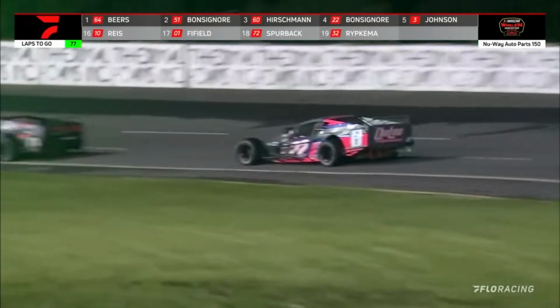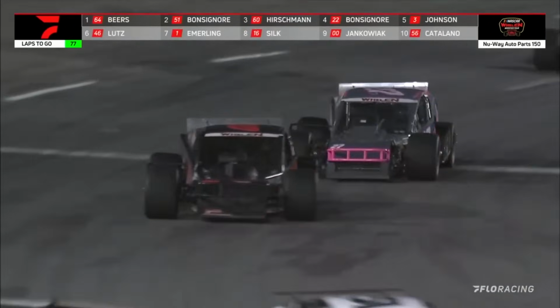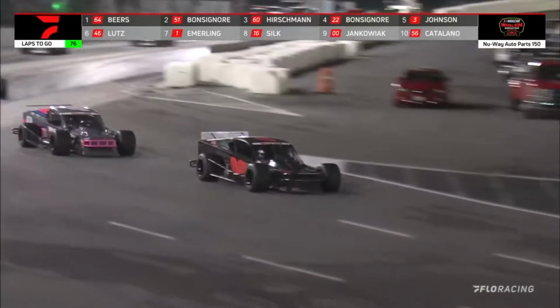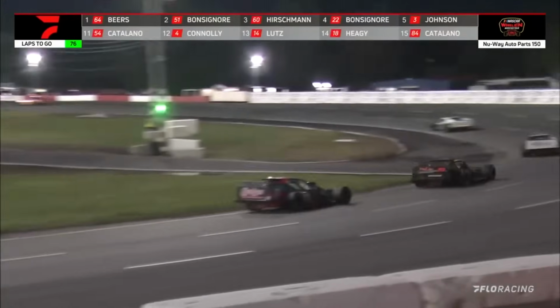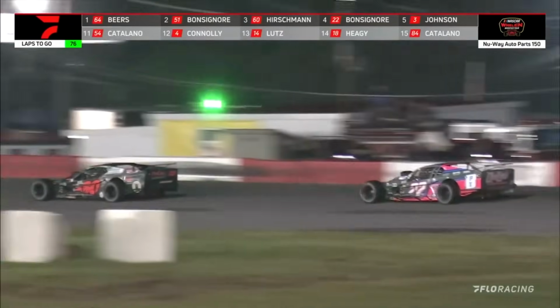Meanwhile, here's that battle we've been looking at for several laps. Kyle Bonsignore is able to reel in on Hirschman, but getting there and completing the pass are completely two different situations here. Especially with Matt Hirschman, one of the toughest guys in the series to pass, but certainly the quickest car it would appear on the racetrack is that 22.